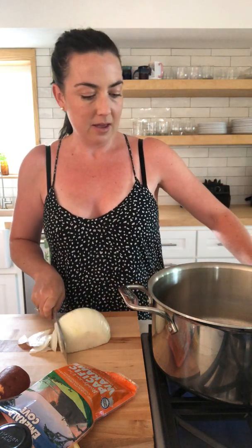So I have this huge onion here. What I'm gonna do is I'm making kind of like, here, let me get my pot ready.